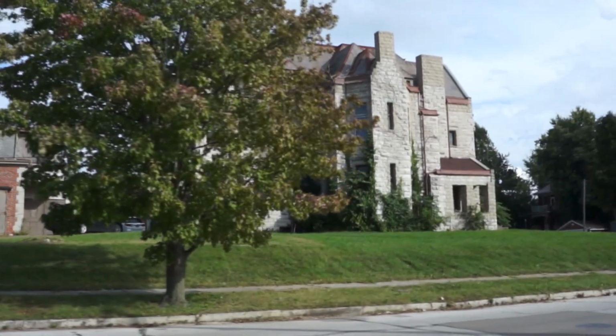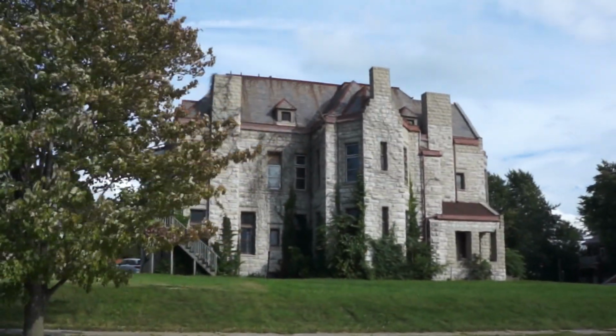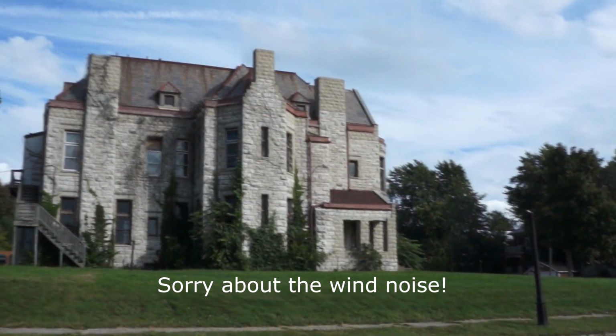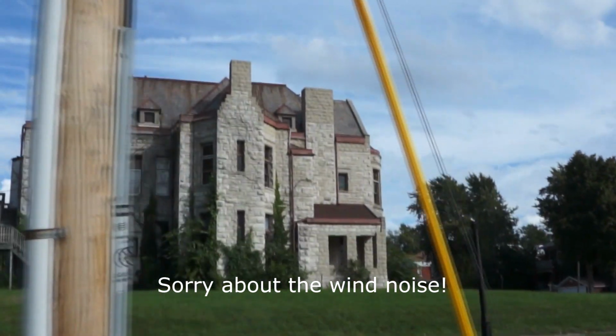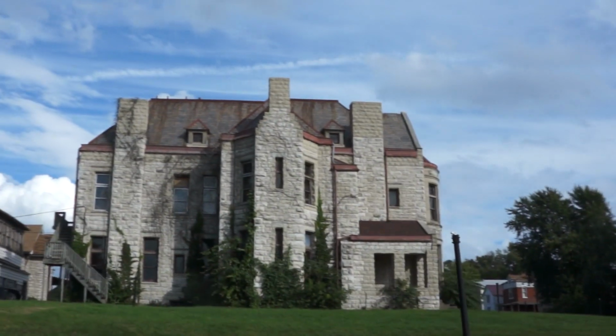And if there's anything else you want to see on the exterior, just put a comment and ask for a special, see some close-up or anything. But big house, very cool.